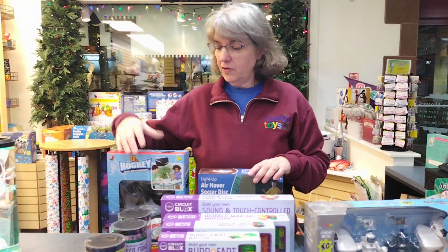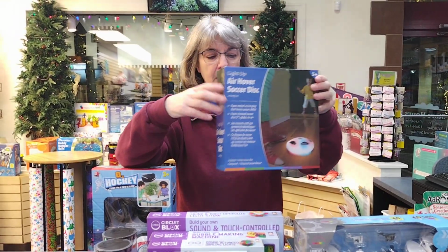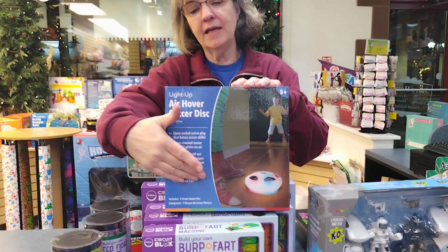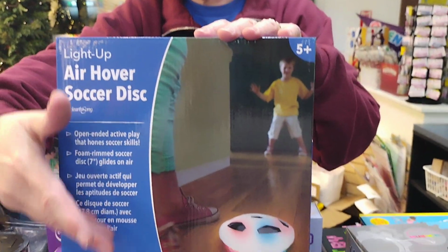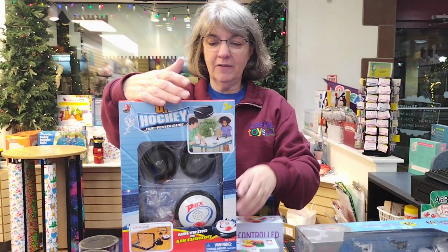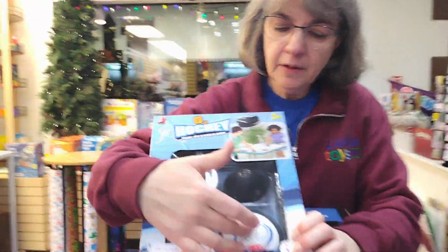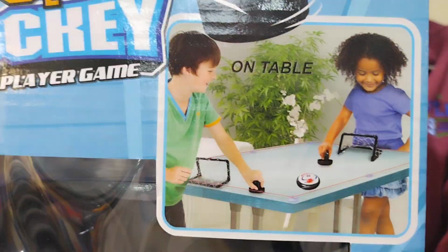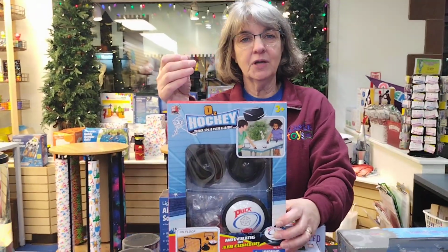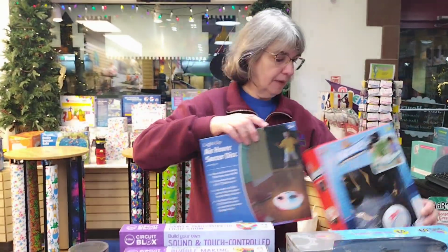It looks great. So you may be familiar with air hockey, where there's a disc that flies over the table. And so we have been selling the light-up air soccer disc for years. And so it has an airflow, which makes this lift and hover. So this is the newest part of it. And this is O2 hockey. And the hockey puck right here does the same thing as air hockey. It lifts on the table. And so this is a tabletop air hockey without the big bulky table. So you can do it on your own table. Yeah. Nice.